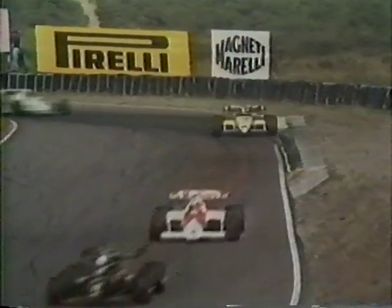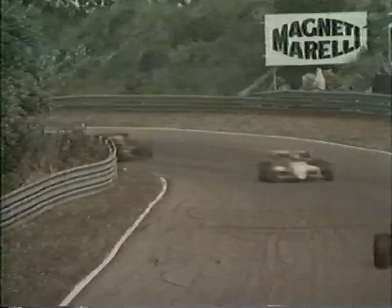And remember, it's his teammate who's the man he wants to beat, because that's what the World Championship is all about. And Jacques Lafitte going well in 8th place. And look at Lauda having a go at Elio De Angelis under braking for Panorama.